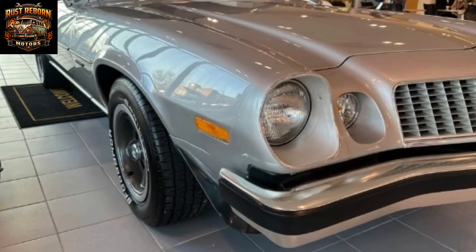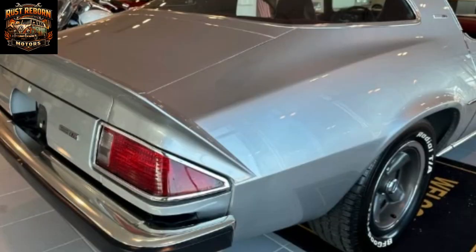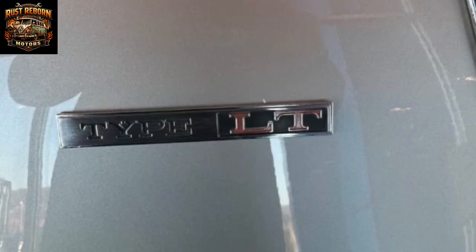One of the most appealing aspects of this Camaro is its 4-speed manual transmission, which adds a true enthusiast driving experience to the Type LT package. Being unmodified and meticulously cared for, it retains the character and feel that Chevrolet originally intended, making it especially attractive to collectors who value originality over heavy customization. The Type LT trim level adds a more refined and upscale touch compared to base models, giving this Camaro a blend of sportiness and comfort that fits its era perfectly.